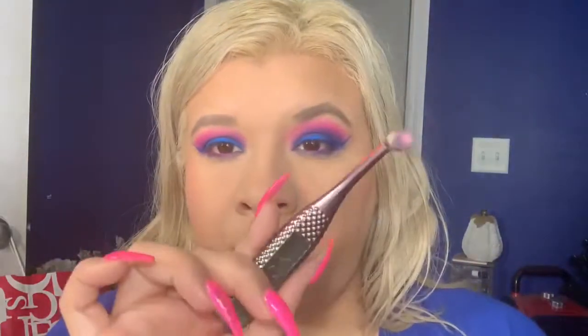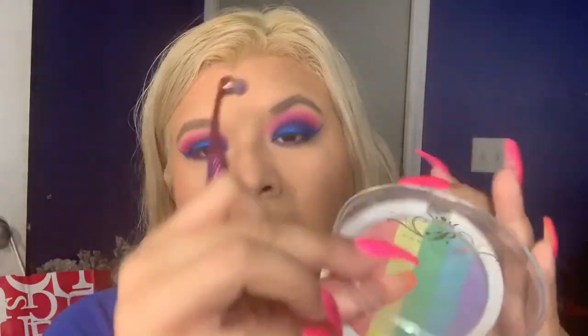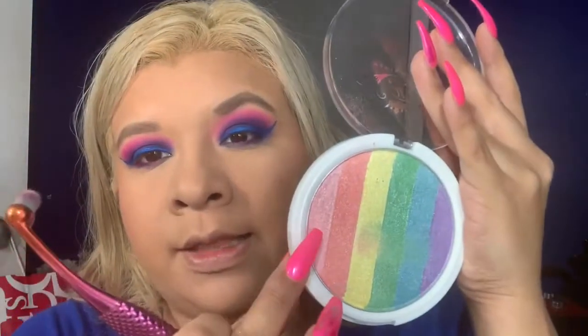Softly. Inner, I'm gonna go in with my Mata brush. You guys already know that I like to use this for the inner, and I'm going in with this Paris Hilton rainbow highlight, and I'm gonna go ahead and use this light one first, this really light pink, and I'm gonna go right in the center, like right in the center, but right in the inner teardrop.